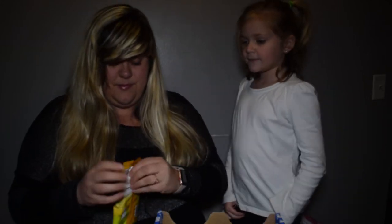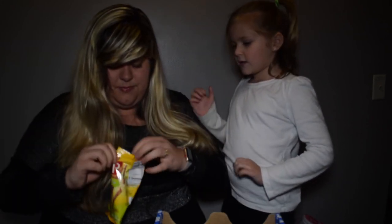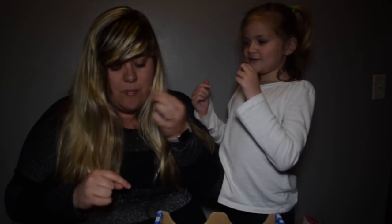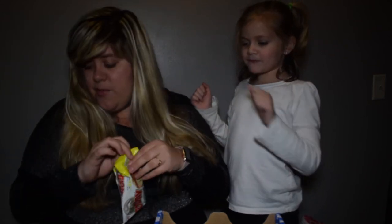All right, sesame sticks. What are sesame sticks? We're gonna find out. All right, a sesame stick for you. Oh, that's so cool. And a sesame stick for me. See, look, it kind of tastes like pretzels. She thinks it tastes like pretzels. You can definitely get the sesame flavor in this. It's really, really good. This is very long. Of course, Belle Belle wants some, but none for Belle Belle.